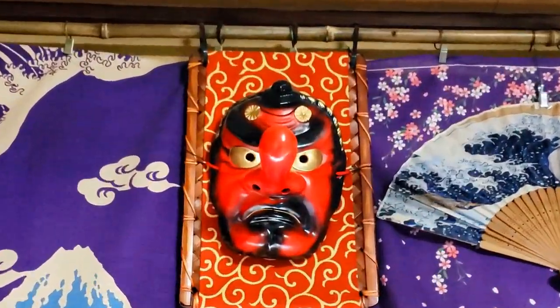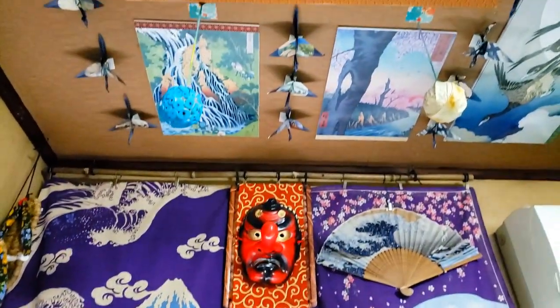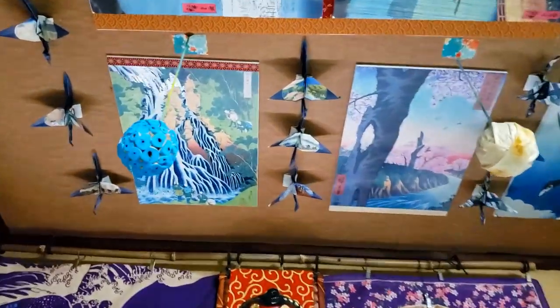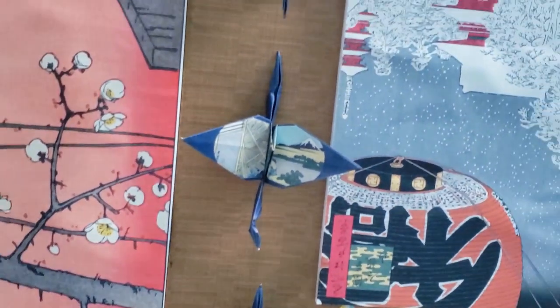Among the paintings and ukiyo-e are most notably Thirty-Six Views of Mount Fuji by Hokusai and Thirty-Six Views of Mount Fuji by Hiroshige. Actually, the origami cranes on the ceiling are made of miniature pieces of Hokusai's famed work.